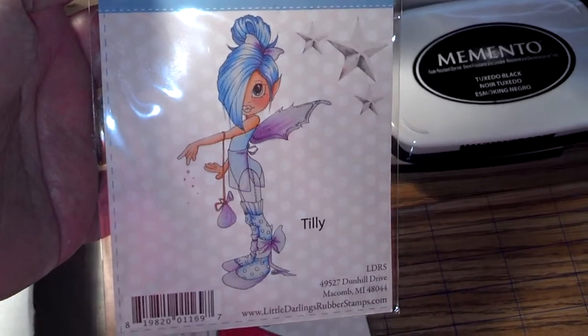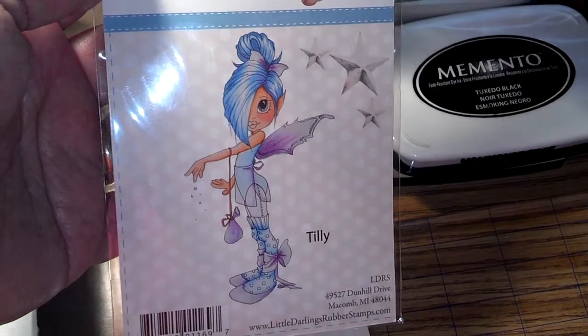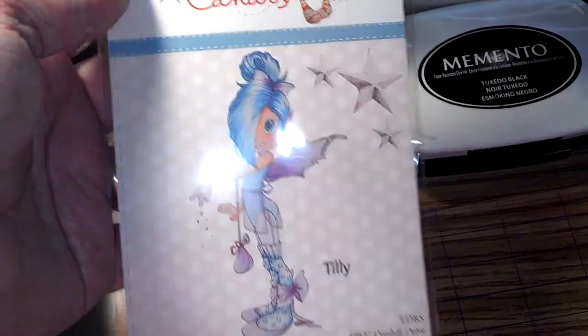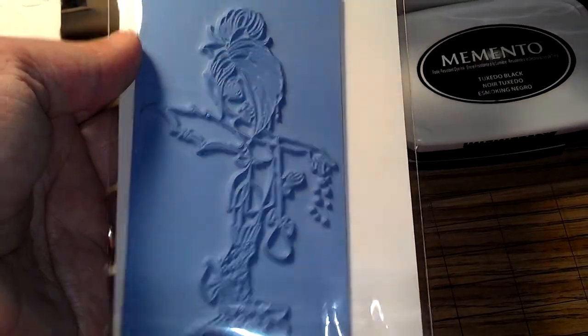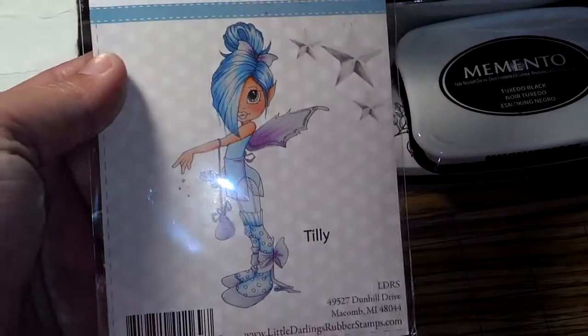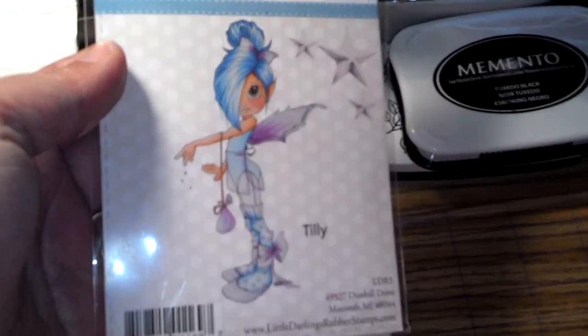But it's really good size, and that's the front again, and it's called Fairy Wishes. Really, really pretty. And this was another one I wanted, was Tilly. So I got her, and I thought she was just really cute. And here's the back, and she's really good size as well. And she'll be really fun to color, I think. And she's a fairy. Have you noticed a pattern here, guys? No, I'm just kidding.